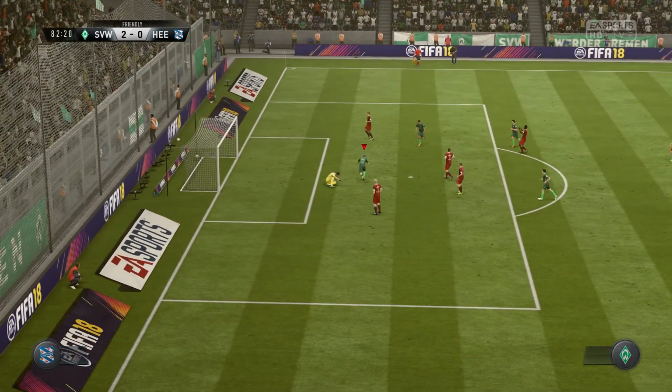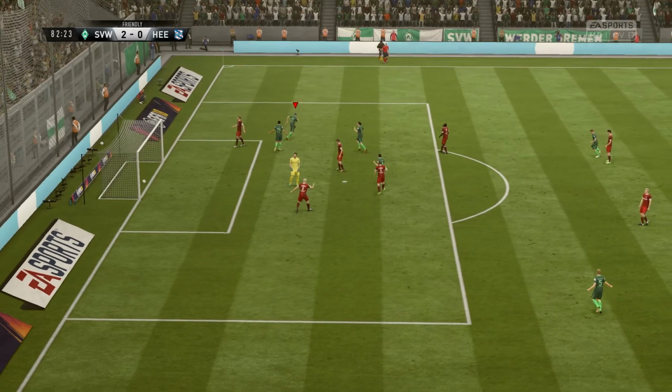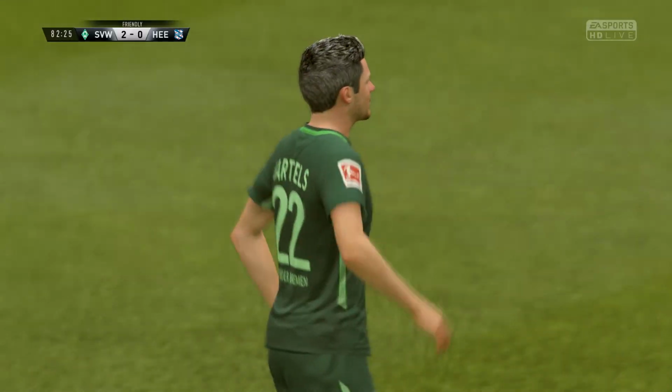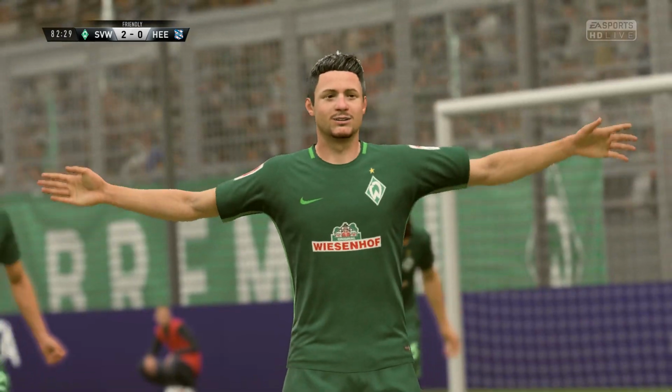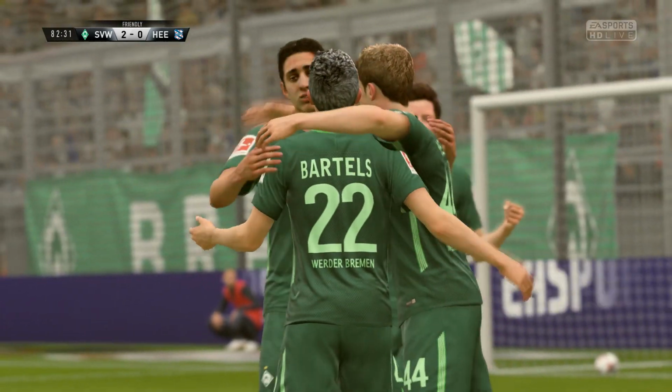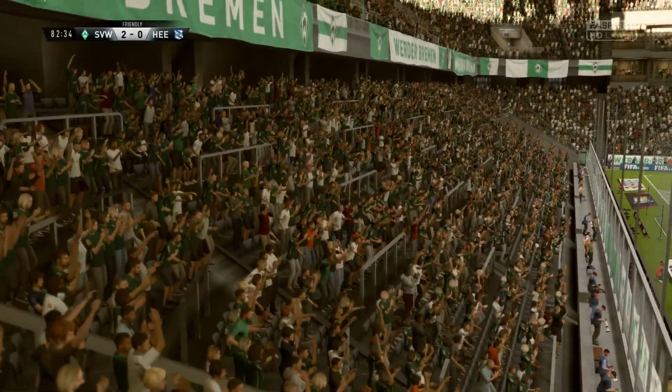Real opening now, and it's a goal! It's another chance, and another goal for a team that's really dominating this match. And they are the better side, and now the scoreline absolutely shows that.